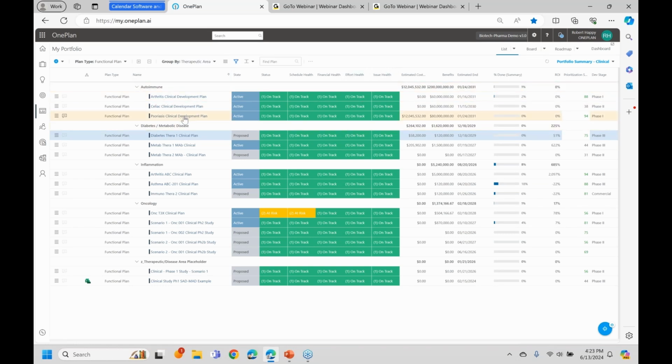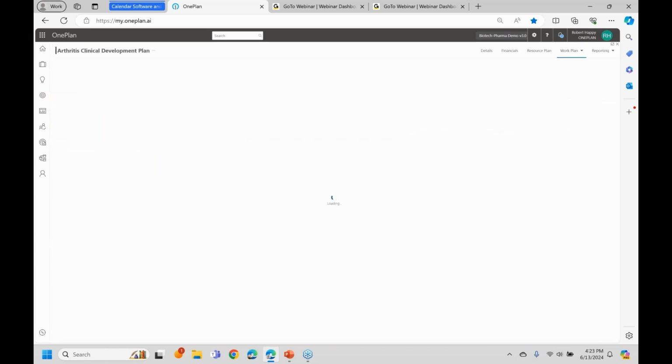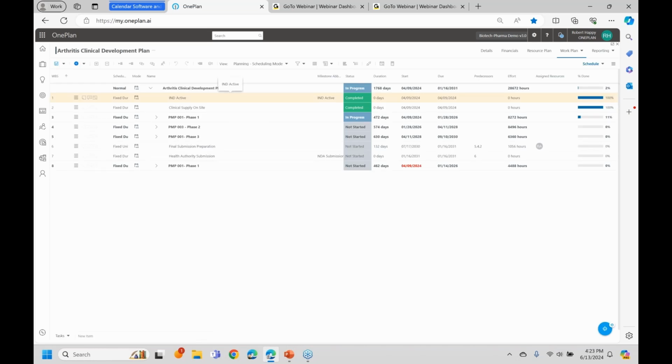And then if I want to drill into a particular plan, like for example, this arthritis clinical development plan, I can and get into the details. And this is where I'm talking about getting consistent with the information that you have. In doing so, you can see here we've got all the basics: indenting, outdenting, linking.